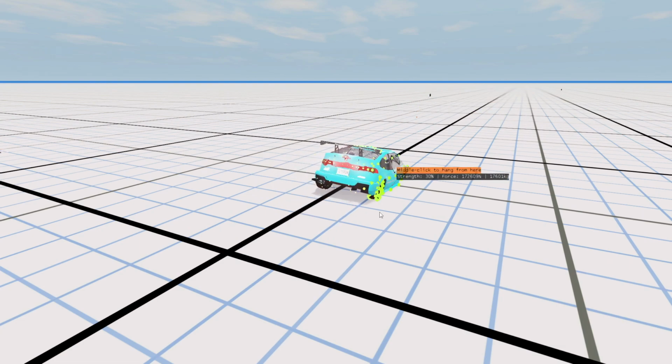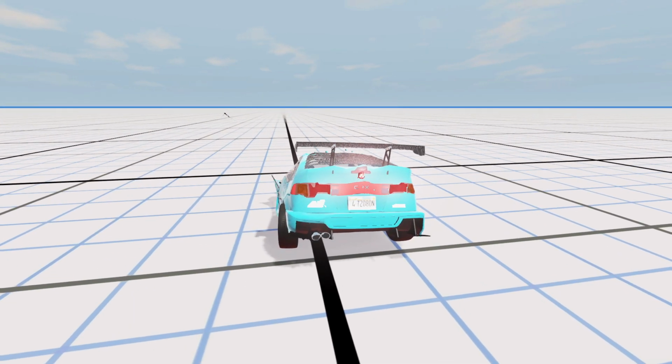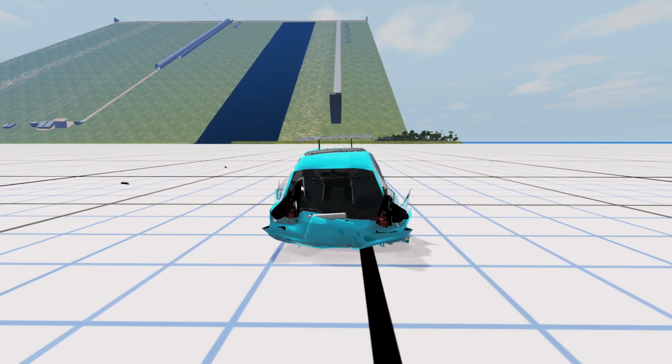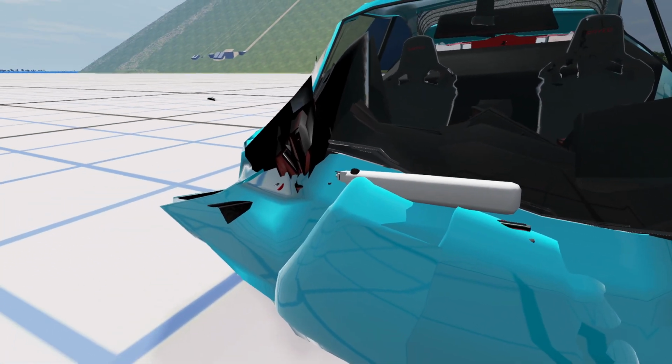Can I Silent Hill this again? Yeah, I doubt it. It ain't gonna work out. So, damage to the vehicle. Rear's been messed up like it should. Sides, not so much. The front, ooh, dude. So, suspension or something. Yeah, suspension completely exposed right there.